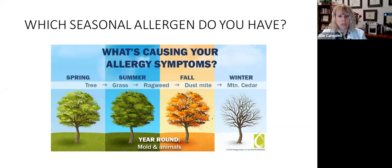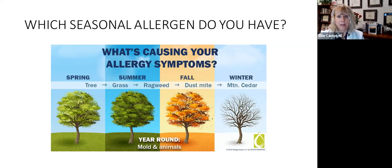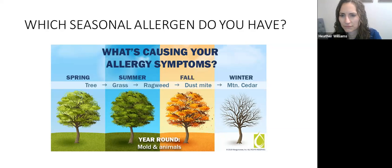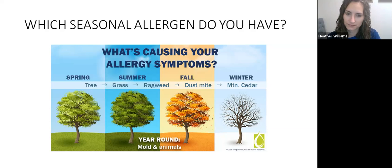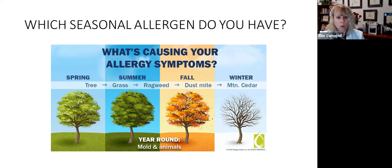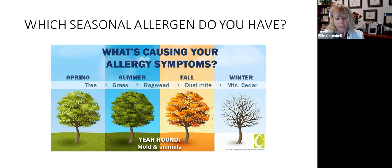So which seasonal allergen do you have? Many people in Georgia do have seasonal allergens, and they vary with the changing seasons. In spring, we tend to get trees, and as spring merges into summer, we get grasses. As summer goes into fall, that's when we see ragweed. Fall is mostly dust mites, and winter is the pines and the mountain cedar, which, by the way, can make many people also allergic to their fresh Christmas trees. So we see some winter allergens come through that. Year round, we have mold, environmental mold, and of course animals, pet dander, and also things like cockroach.